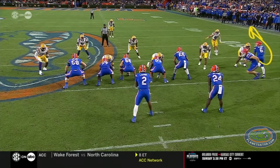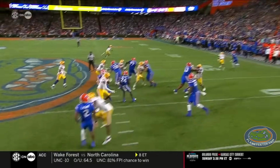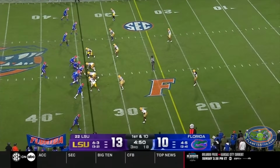Yeah, they just ran a little fade off the RPO action. Badger's lined up in the slot once again with a tight alignment. A lot of green grass out there. Good throw by DJ right on the sideline. Trips left to right. All by himself.